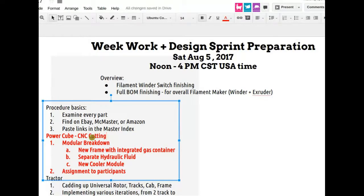Before this, we did a lot of the work with the modular tubing, the 4x4 inch tubing. One thing we're finding about that is it's adding a lot of weight. A lot of times we're not using the power cube as a structural component, and we found that we don't really need it to be one, so we're going to go much simpler. We're going to lighten down the power cube and do it by CNC cutting more.